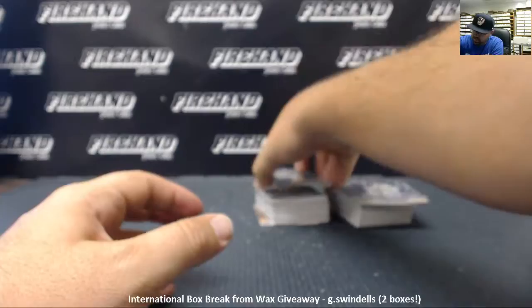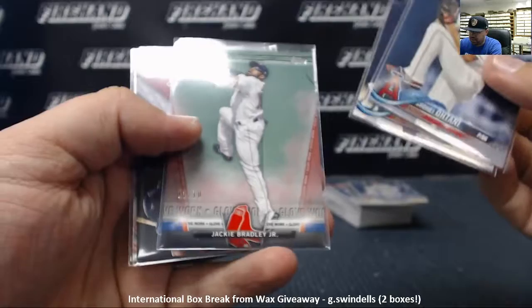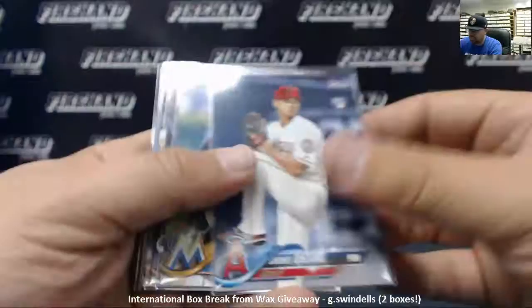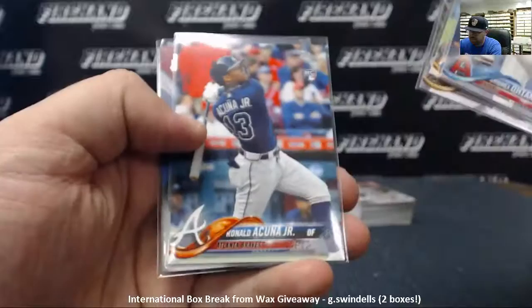So from your two boxes, in the first box, we got an Ohtani rookie, Didi Gregorius level 1, Jackie Bradley red insert number 3 out of 10, your jersey is Miguel Sano, number 14 out of 99, and you got a vintage parallel Scott Kingery, number 29 out of 99. In your second box, we got an Ohtani rookie, a Justin Bour level 1 photo variation, Eric Sogard camo 6 out of 25, Ronald Acuña Jr., a high number rookie, and a Clayton Kershaw game used bat card.